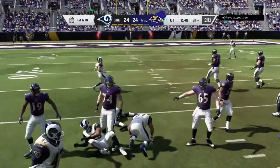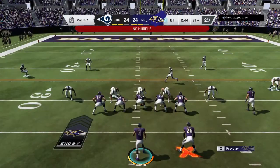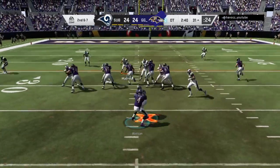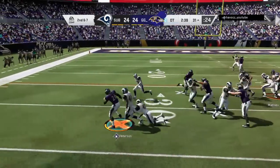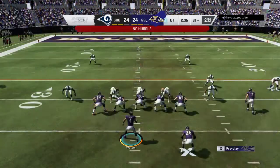Now Peterson. A pickup of about 3 yards as he's taken down at the 31. A gain of 3, 2nd down. Another tote for the workhorse here this afternoon, Peterson. And he'll do a nice job here just to fight his way back to the line of scrimmage.